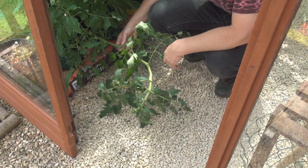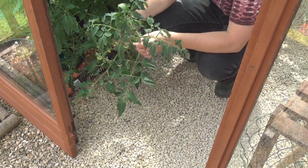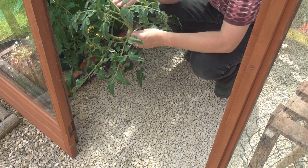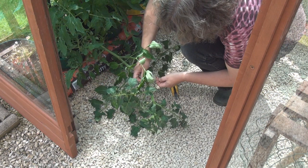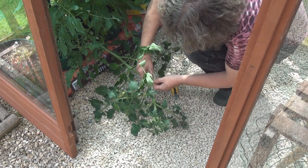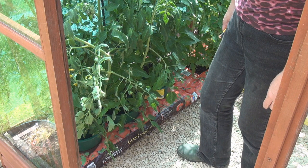Whew, it's nice to get out of that wind and be in the greenhouse, but there's an awful lot I need to do in here this week. Let's start with the tomatoes. Despite my best efforts, this moneymaker plant is absolutely determined to have a bush-like habit. So I'm going to have to support this, otherwise I'm going to lose the fruit here. You obviously become a bit legless. So, let's give you a hand. Ah, that's much better. Much happier with that.